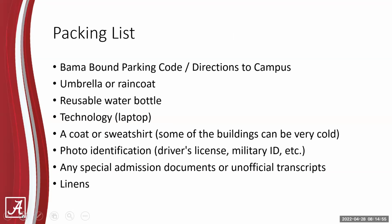All right. So, packing list. We encourage you to bring the Bama Bound parking code and directions to campus, especially this summer, especially for trying to get through campus. We will be sending out a very specific link to families about, I believe, 7 to 14 days prior to their orientation, that is going to give you directions to where you need to park, all that information.